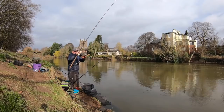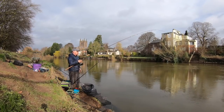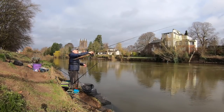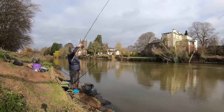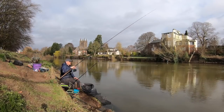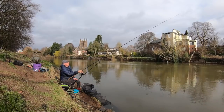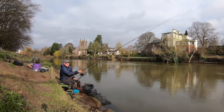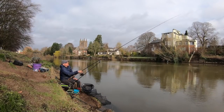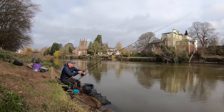So, got some bait in the peg now. Hopefully we can start building something up, maybe see some bigger fish. If I was fishing the peg below, I'd probably chuck a little bit further over, but because I'm casting down to it, I'm not, and also on high water anyway, we wouldn't be casting so far, so I'm happy enough with that. That's a good line.